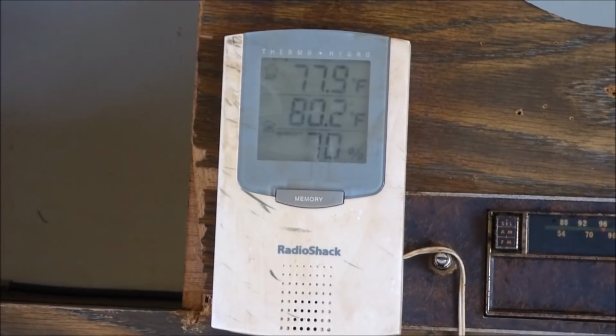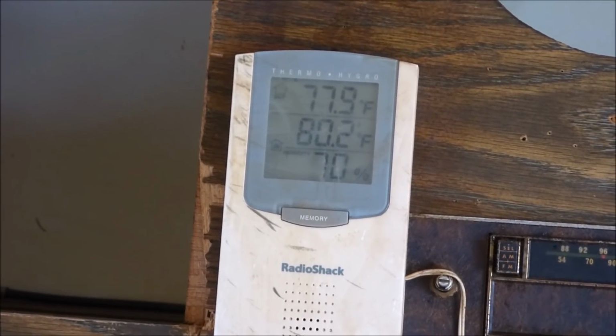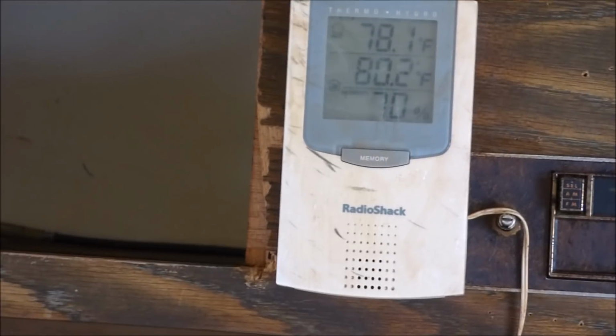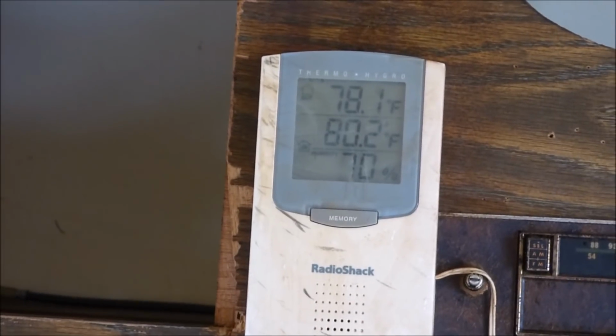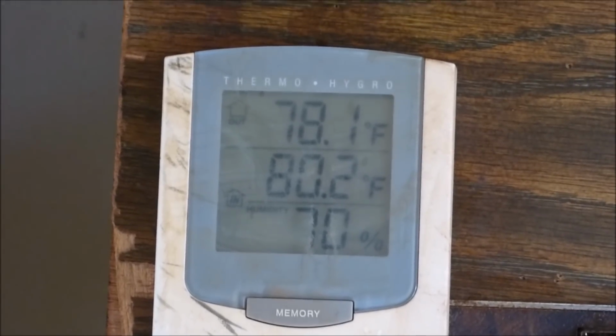Okay, and of course, look at this. There's the difference. It's hot. Okay, so it's almost 80 degrees outside, 80 degrees inside, and 70% humidity. It's the humidity that's the problem. If it wasn't humid, I could handle it better.